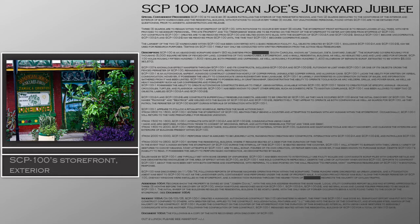In the event that a human enters the storefront of SCP-100 during the interval of time SCP-100-1 is seated behind the counter, SCP-100-1 will attempt to bargain with them, using a variety of gestures to convey meaning. Most attempts by SCP-100-1 are to sell scrap, figures of its own creation, or repair services. However, it has been known to purchase scrap. Despite SCP-100-1's inability to read, it possesses the ability to perform basic mathematics, as demonstrated by sales. Sales made by SCP-100-1 are typically met with some degree of unfairness.